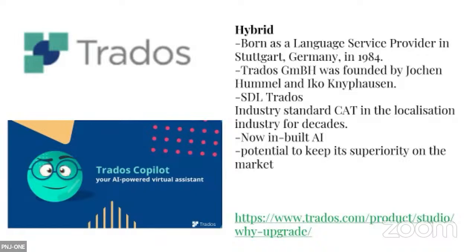So SDL Trados has had a number of different names over the years. It was born in Stuttgart in Germany in 1984 as a language service provider. As you can see there, you can read the slides. It was named GmbH, then it became SDL Trados. It's been the industry standard for about decades, right?